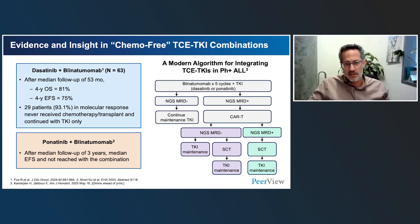And if they achieve MRD negativity, then the question is whether the patient can go to TKI maintenance if they're not transplant eligible, versus going to transplant followed by TKI maintenance. If they still have NGS MRD positivity, or they have MRD-positive relapse after CAR T cells, then the recommendation is to receive stem cell transplant followed by TKI maintenance in this setting.